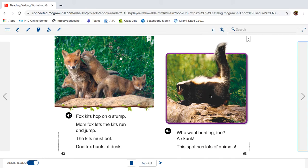Who do you think this guy is over here? A skunk. Yeah, and when he raises his tail, be careful, if he's afraid he might defend himself. Is it going to smell sweet like perfume or stinky? Stinky. Who went hunting too? A skunk.